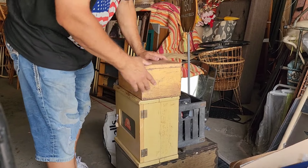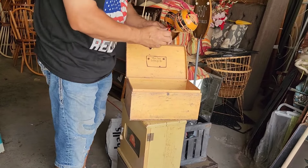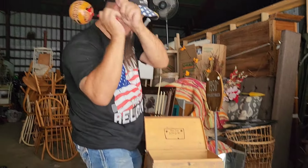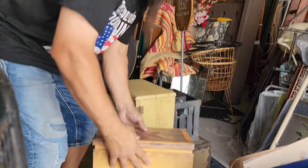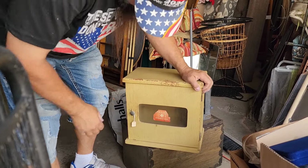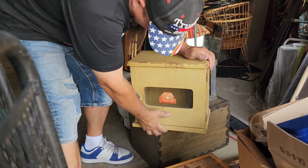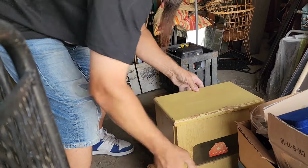All right, now I pulled these out because I thought this might be something nice. Whoa, they're tied together. Maraca. Hey, maraca. All right, just that. All right, this little guy here, just a nothing. I think it was just a little antique first aid box.